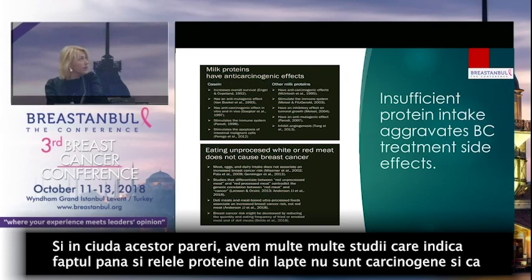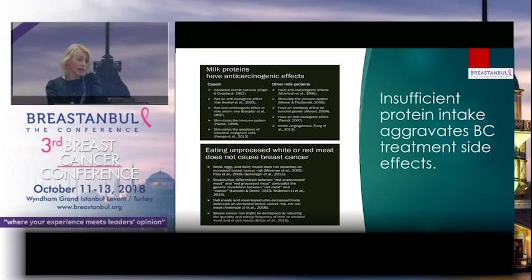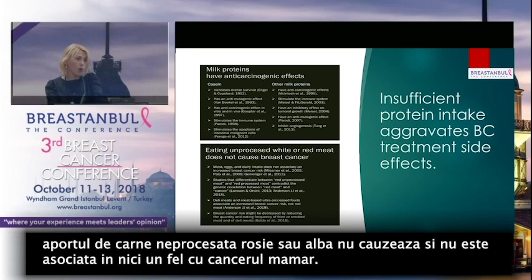And despite this belief, we have many studies proving that even the evil milk protein is not carcinogenic, and that eating unprocessed red or white meat does not cause, or is not in any way associated with, breast cancer.